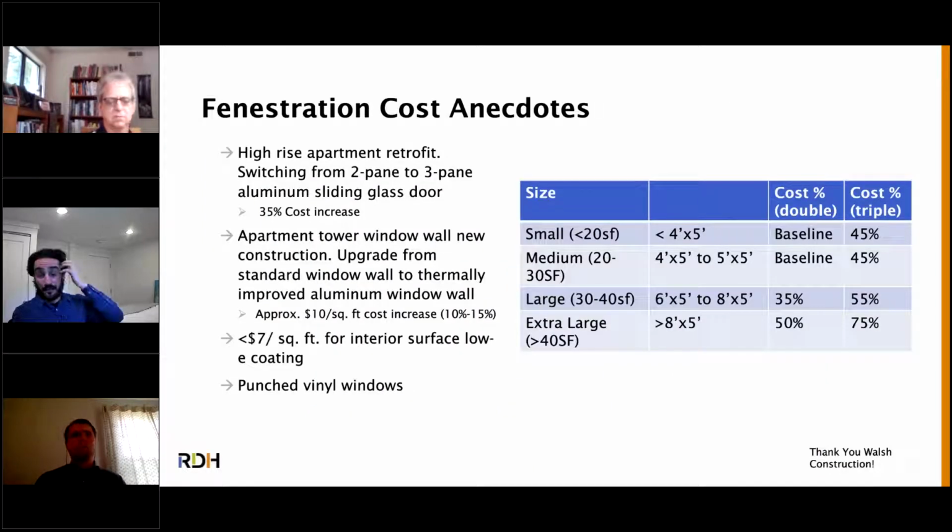So there's been a lot of concern about costs for these higher end glazing. So we've got some cost anecdotes. We spoke to some manufacturers. We got some project experience for projects that we worked on. So what are we talking about?